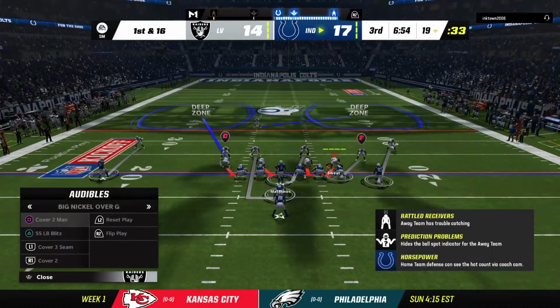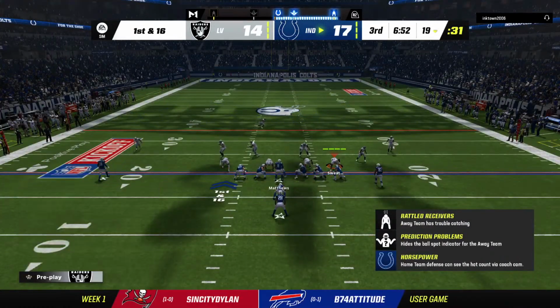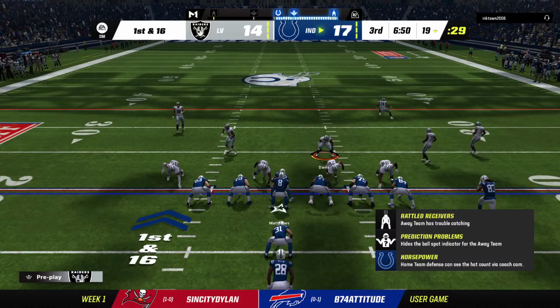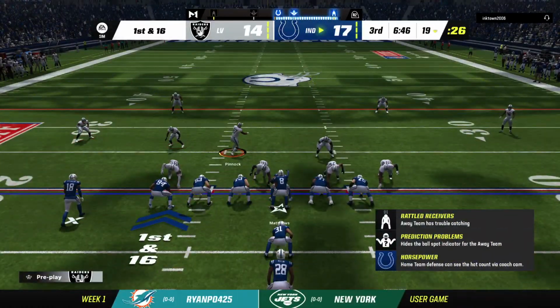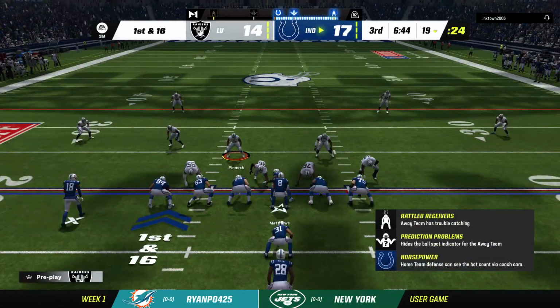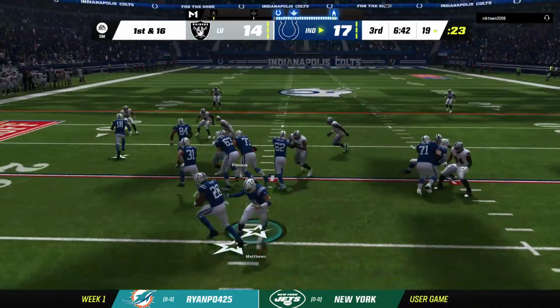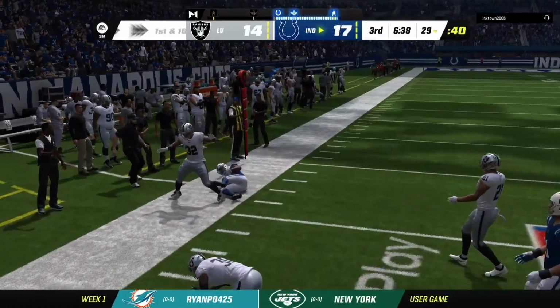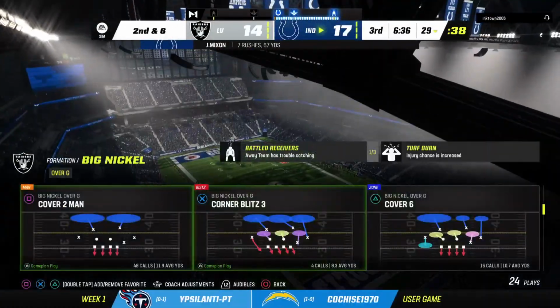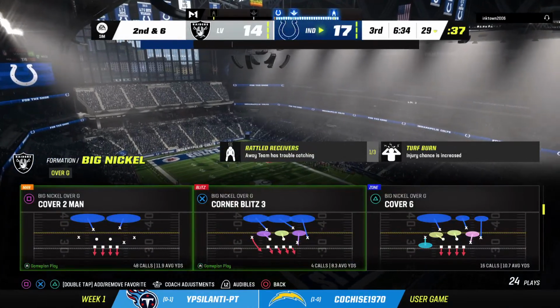Ready. Roll 52. Check snap. Ready. A handoff running left, Mixon. Without the previous penalty, that would have been a first down. Instead, it's just a gain of 10.